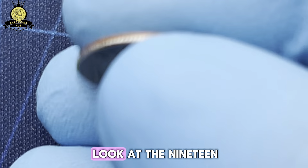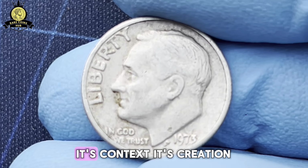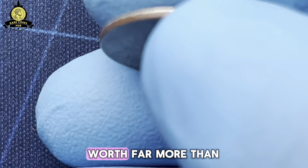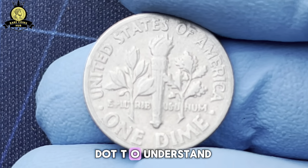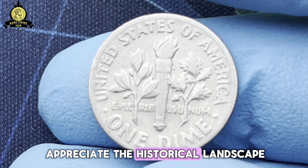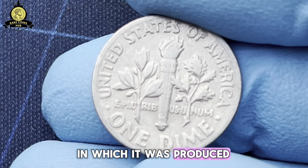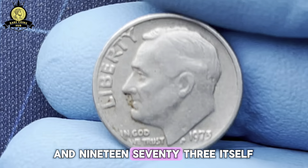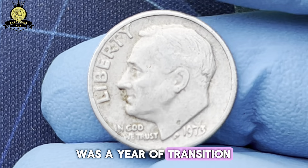Let's take a closer look at the 1973 dime, its context, its creation, and why it has become a collector's gem worth far more than its face value. To understand the 1973 dime, we first need to appreciate the historical landscape in which it was produced. The 1970s were a time of change, and 1973 itself was a year of transition.